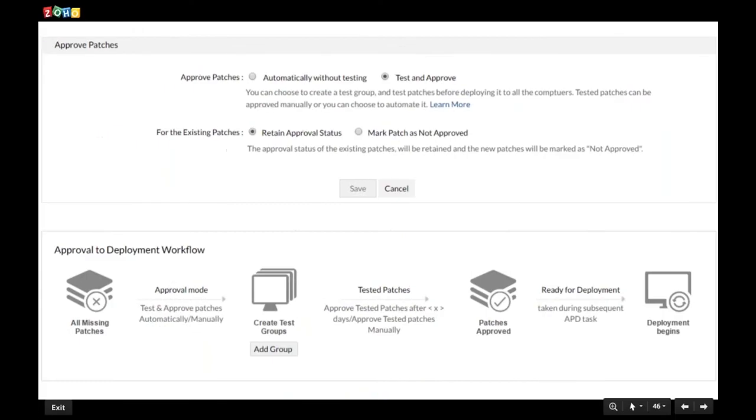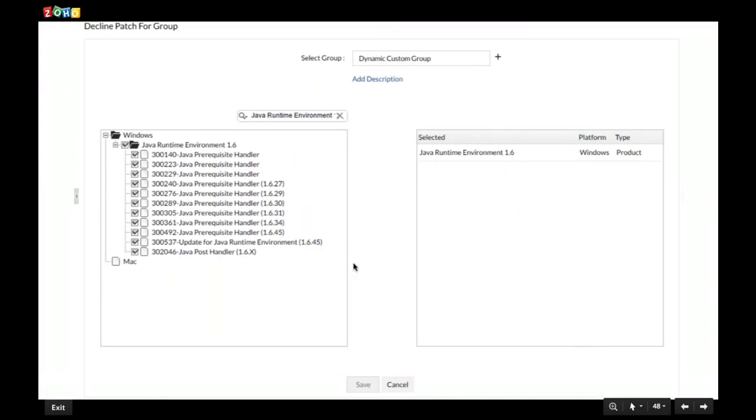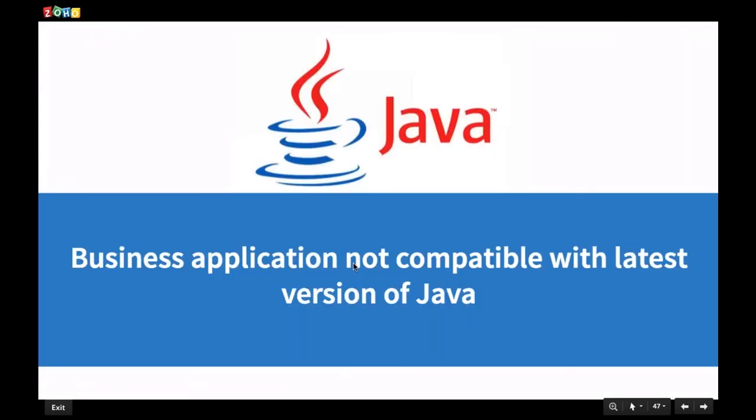Okay. Let's move on to the next business case. Okay, one slide at a time. Yes, here we go. Business applications are not compatible with the latest version of Java. So the first thing that we discussed was automating everything. Now the second question is, we have to automate, but how do we slow down?